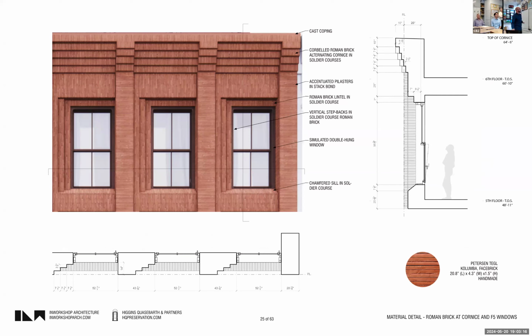Cornice detail. So we've taken a lot of care to think about how we go from soldier courses up at the cornice to a stack bond on the engaged pilasters. We have, again, soldier courses up above the lintels at the window openings, and so forth.